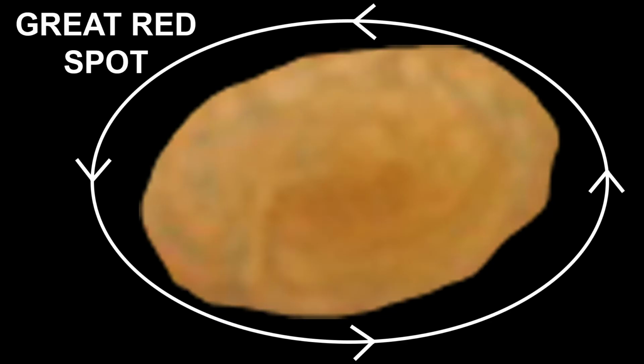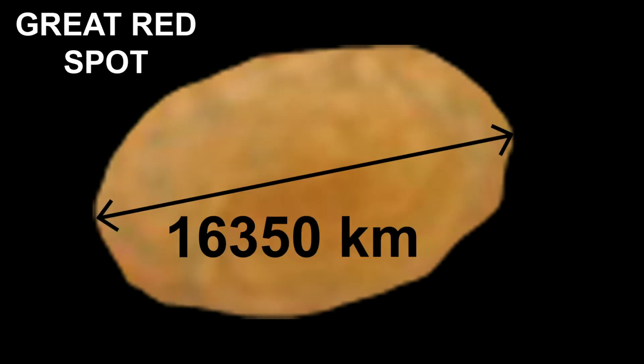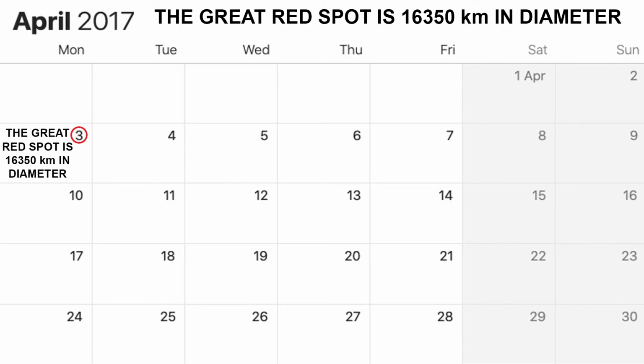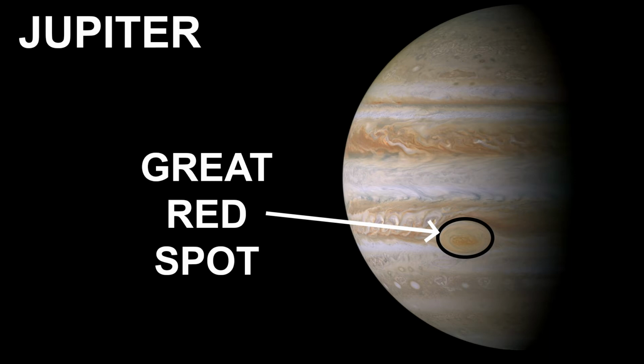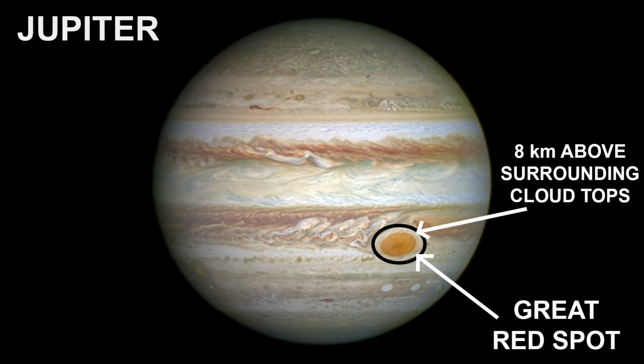Jupiter's Great Red Spot rotates anti-clockwise, with a period of about 6 Earth days or 14 Jovian or Jupiter days, measuring 16,350 kilometers in width. As of 3rd of April 2017, Jupiter's Great Red Spot is 1.3 times the diameter of the Earth. The cloud tops of this storm are about 8 kilometers above the surrounding cloud tops.